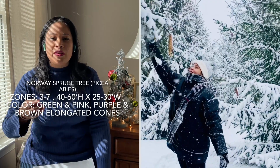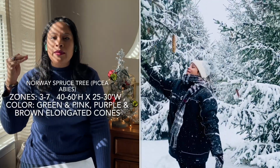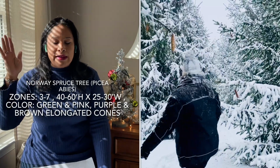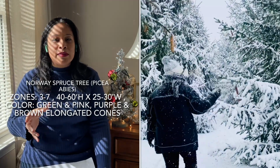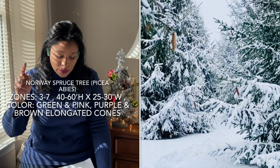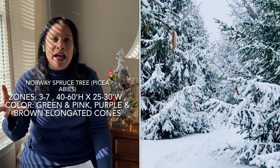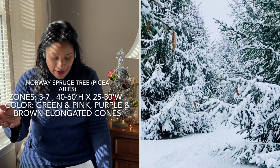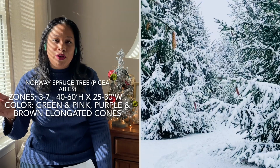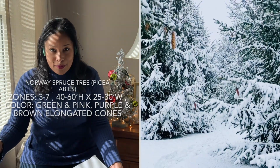Of course, you can give it the shape that you want, and just make sure that if you keep on cutting the top, then the tree's not going to keep on growing massively, like a bonsai shape. So anyways, these Norway spruce trees can grow to 40 to 60 feet high. That's massive. That's like a building. And 25 to 30 feet wide. That's amazing. That's super big.